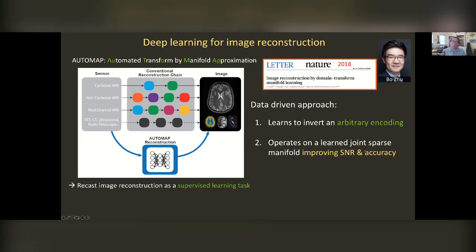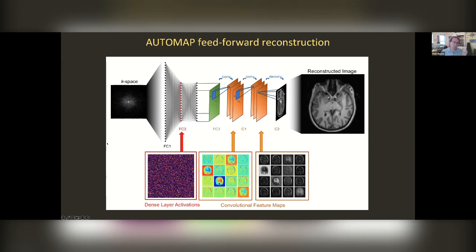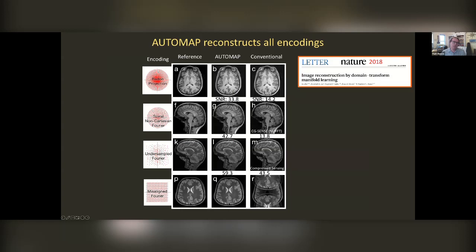This is what it looks like when it's trained. It's a very simple network. This was very early in the space of machine learning. We're one of the first people to actually go directly from K-space to reconstructed images. This is from the Nature paper. Many of you have seen this. The nice thing about this trained approach is it allows you to go from, again, any encoding to the image domain, improving SNR in all cases.